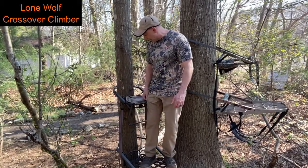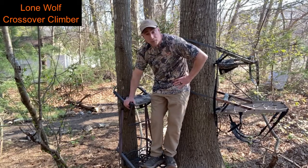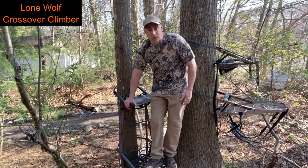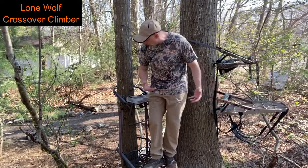I'm gonna jump out of it. I don't think I'm gonna buy it. I love Lone Wolf. I love the company, but I'm gonna say I think they made a big mistake with the stand. Let me jump in the other one just to kind of show you some of the things that I'm talking about, why that stand feels more comfortable than this one.